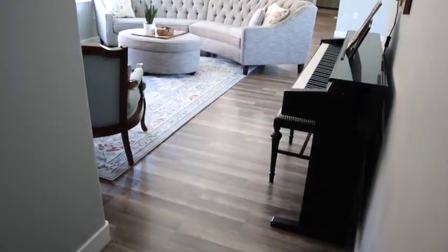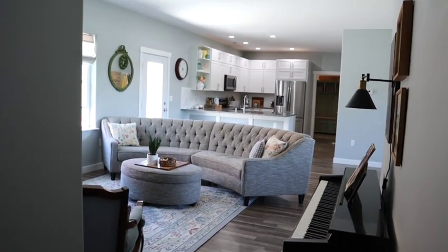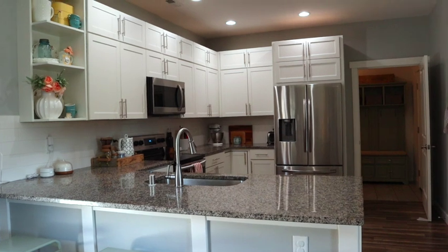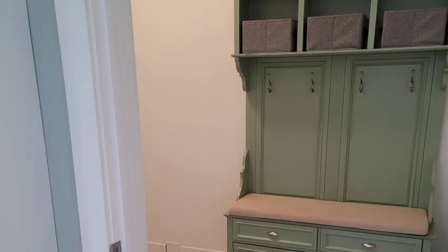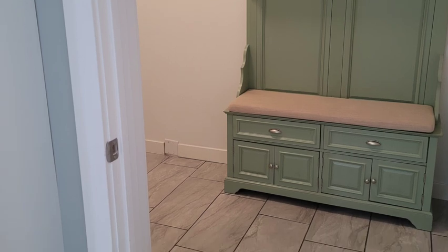And here's just the view as you're walking into the room from the other side of the house. Here was our kitchen. We really enjoyed this kitchen. It was very beautiful and had a good layout. This is our mudroom / laundry room. I loved how simple this looked as well.